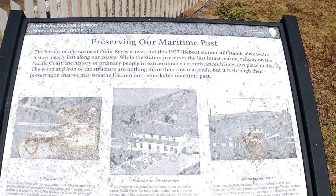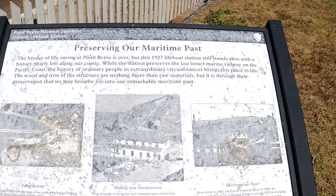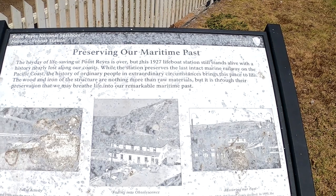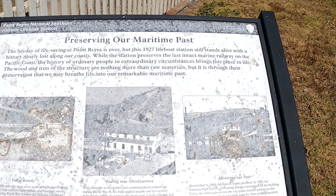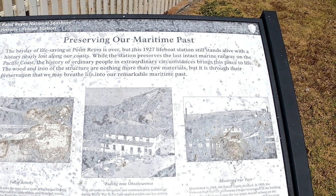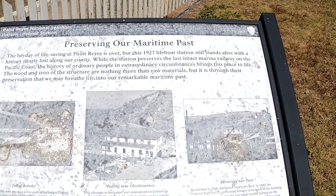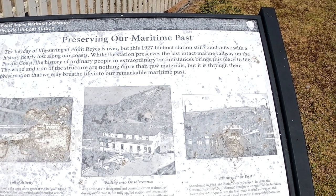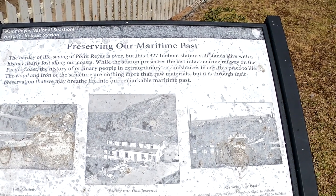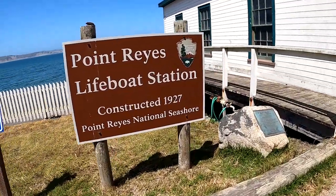Here's a little sign about preserving our maritime past. The heyday of life-saving Point Reyes is over, but in 1927, Lifeboat Station still stands alive with history nearly lost along our coast. While the station preserves the last intact marine railway on Pacific coast, the history of ordinary people, extraordinary circumstances, brings this place to life. The wood, the iron, the structure is nothing more than raw materials. But it's through their preservation that we may breathe life into our remarkable maritime past. Point Reyes Lifeboat Station, 1927.